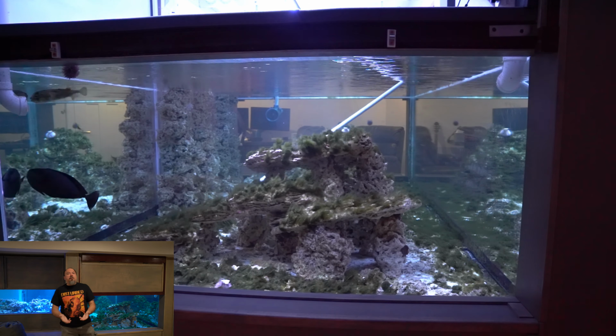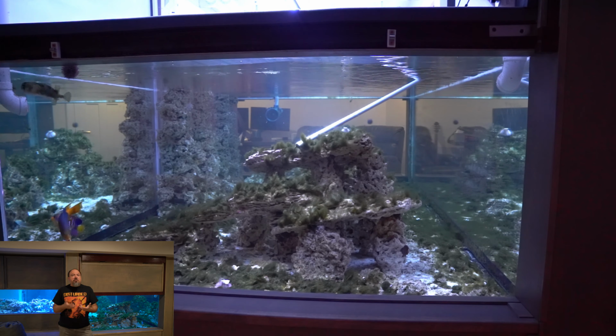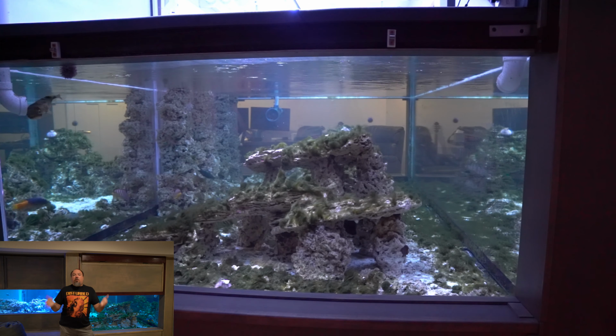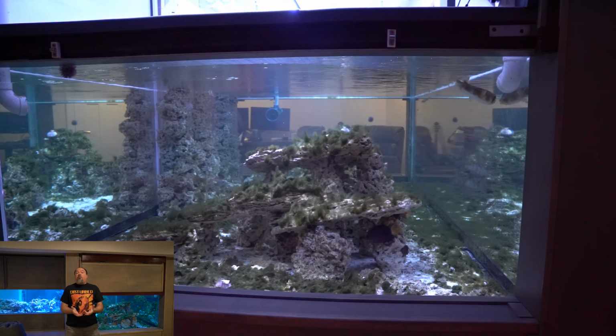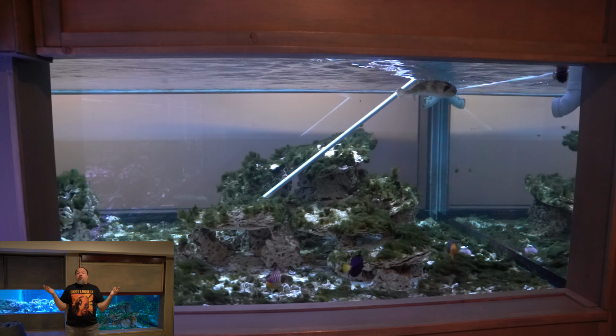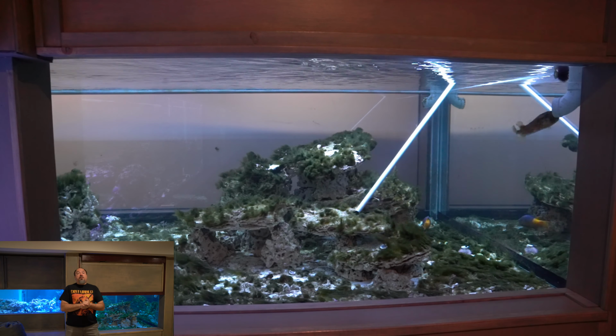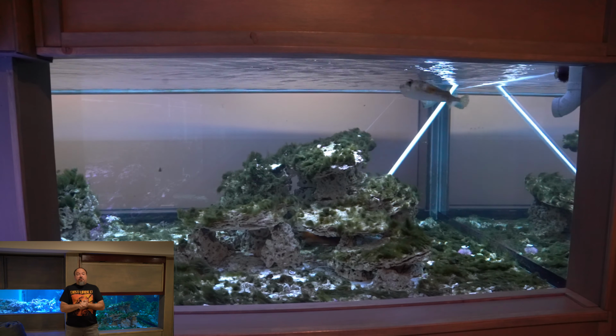So with them being locked up into the algae is a good time to remove them manually. You can also do this in conjunction with a water change. Water changes, you can't go wrong with exporting with a water change. It's a great way to clear those nutrients out of the tank that are feeding the algae.